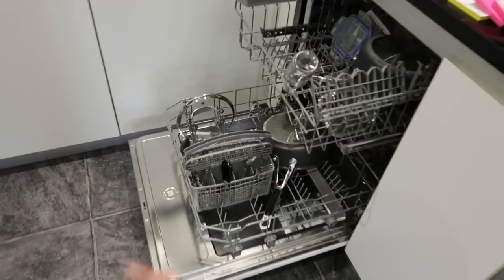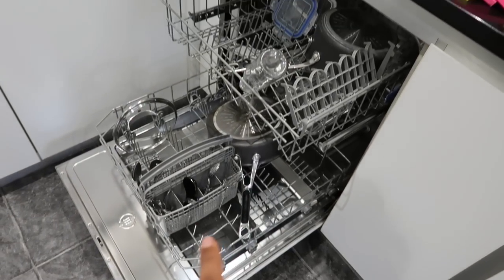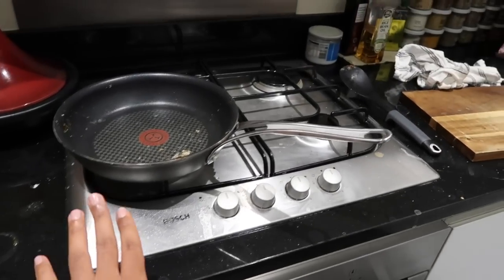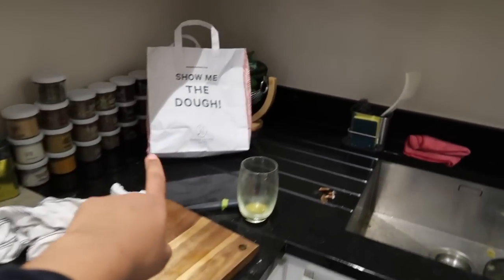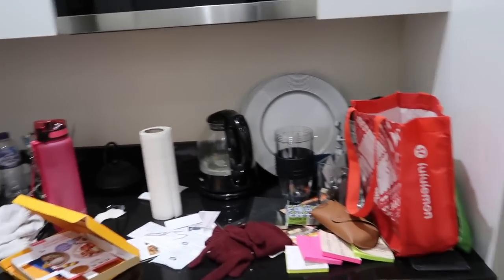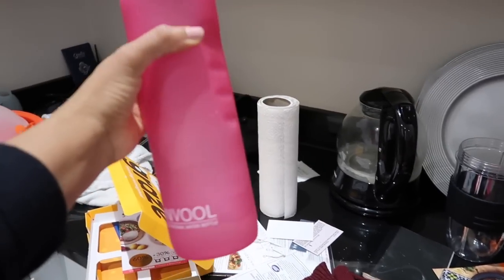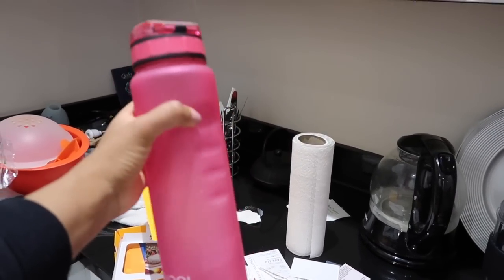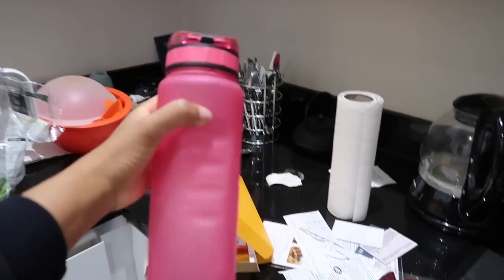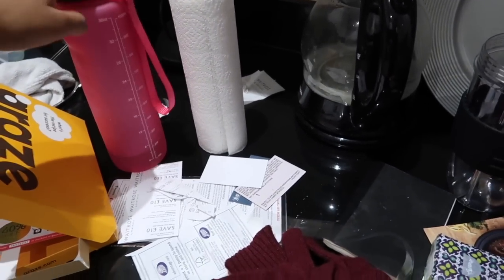I let the dishwasher run overnight and I had just started emptying it before I thought, you know what, I might as well film what I'm doing. This is where I made my breakfast, some stuff from Kaiser, that's just bread, and that's the mess. The rest I think is fine. I recently got this water bottle, I just got it a day ago, and it's an inspirational one because some guy in my team needed a water bottle, so I got him one. He's just a young kid, so I was like, I'll get you one. And I actually also ended up buying myself one.